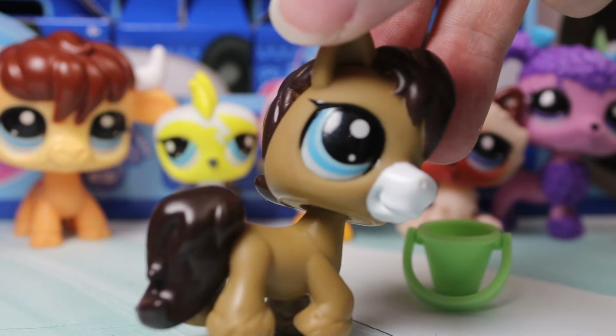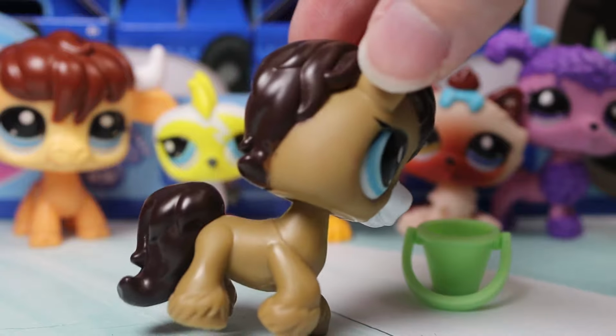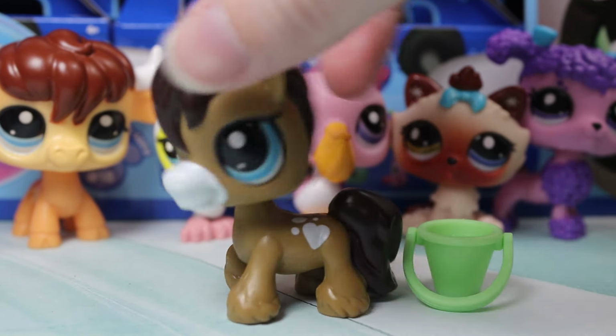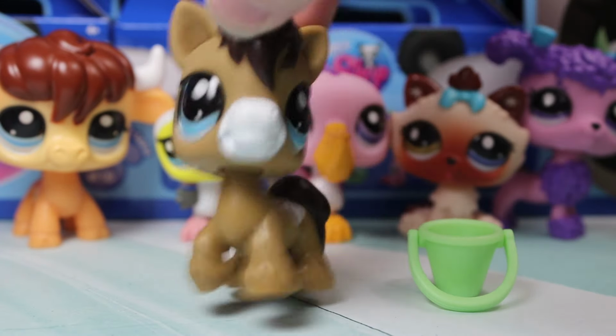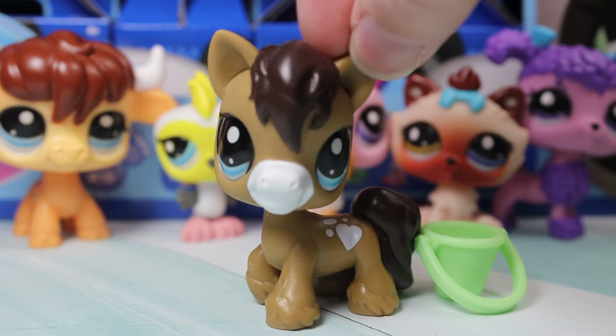Oh, his face is like dirty or something. Hopefully that cleans off. If not, it's not the worst thing. Just like a little annoying. He's so freaking cute though. I want the two pack Clydesdale so badly. It's one of my favorite pets from the G7s.